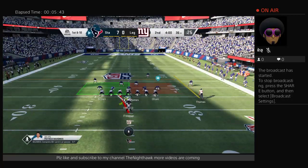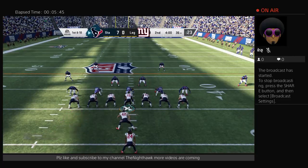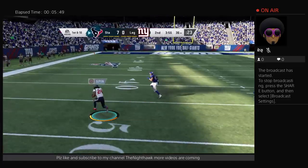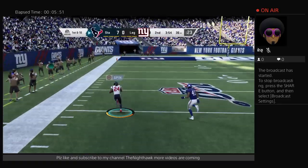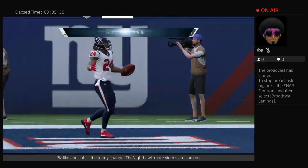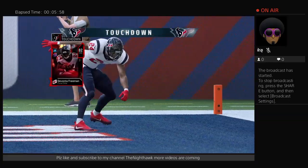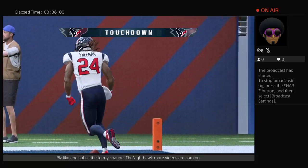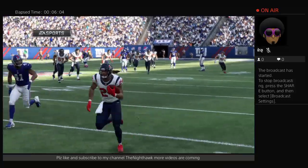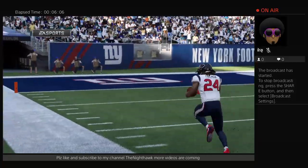So from the 36 now, 1st and 10. A handoff, Devontae Freeman. And he's got a first down and then some at midfield. Devontae Freeman, they're not going to get him. Touchdown, Houston. Devontae Freeman, 64 yards. And the Texans will extend their lead.